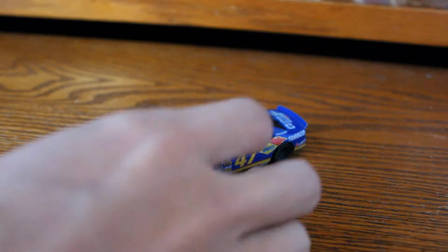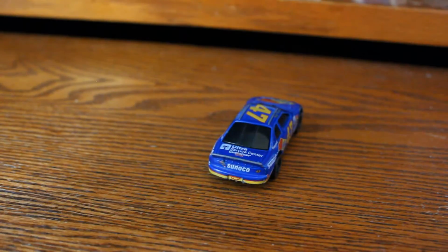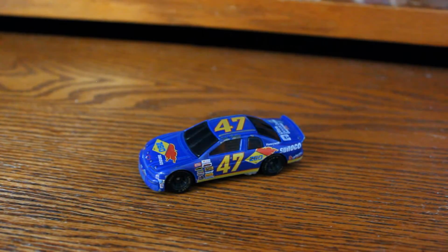This one looks pretty good too. There's a couple of chips here and there, but it looks all right. It looks like I have a lot of diecasts from the late 90s that I had as a kid, and they're all scratched up in a similar way, so this one literally fits right in with all the other older diecasts that I have. So yeah, I like this car. It's just a simple paint scheme, but it looks good, so there we go.